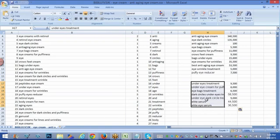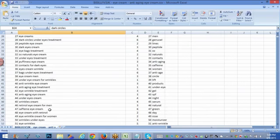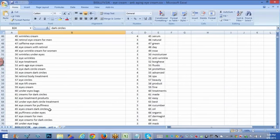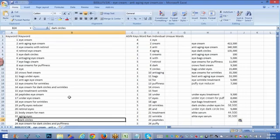So we got 1, 2, 3, 4, 5, 6, 7. We need 3 more. Let's see. I get eye creams for puffiness, eye cream. Have we done argireline as a keyword at all? No. No, we haven't. Let's see.